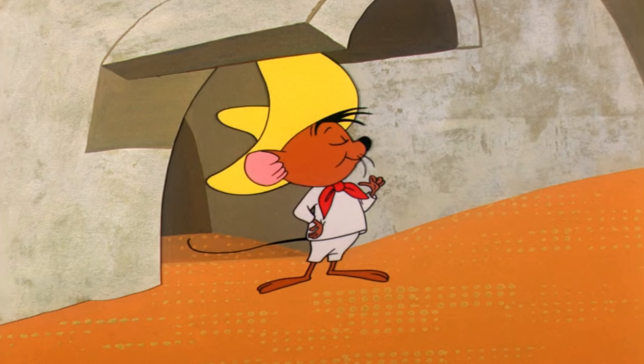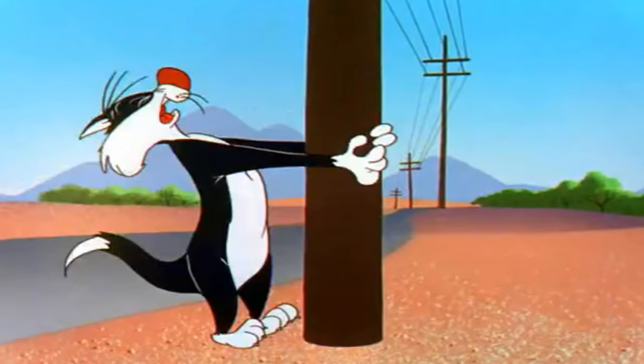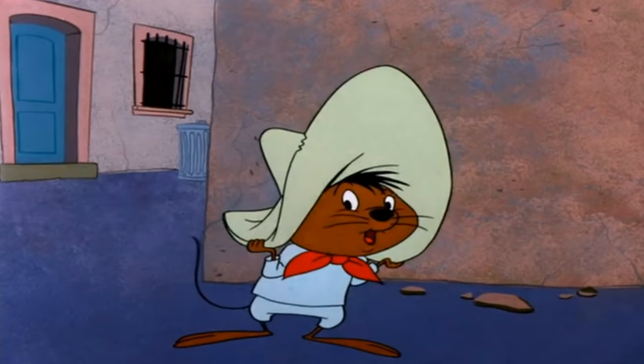But whether it be through his many appearances and many different platforms, or how people are still cruising to the 1962 Pat Boone Top 10 hit song based on the character, we will always remember him as the fastest mouse in all of Mexico. Grab your sombreros, amigos. Here we go again.